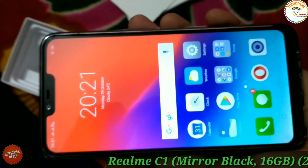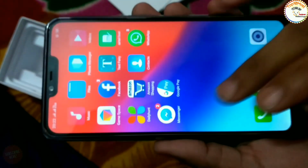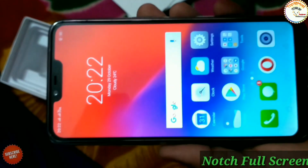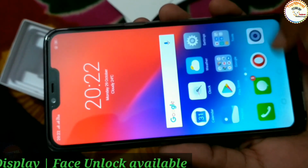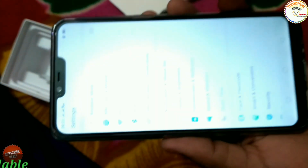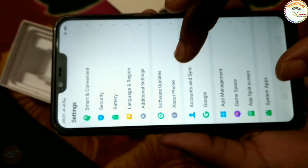This is the front page of this phone. I am going to see the features one by one. First of all, these features are given on this Realme C1 phone. Settings, about this phone. About phone.